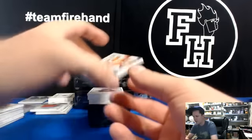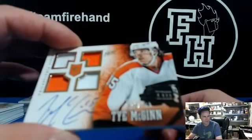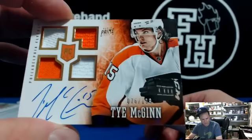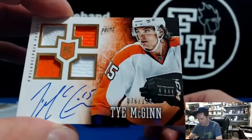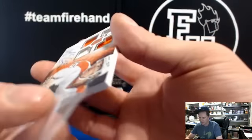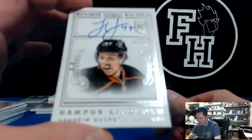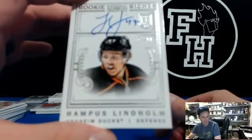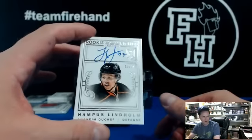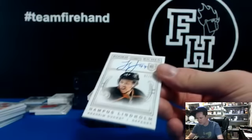$31 of $99. We got a prime card, time again to $199 for the Flyers. Quad jersey auto prime. Vinny Vegas has Flyers. Next up, we got Rookie Riches for the Ducks, 57 of 99, Hampus Lindholm. The Ducks. Rays Sports Cards.